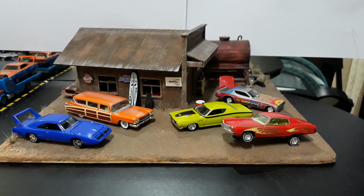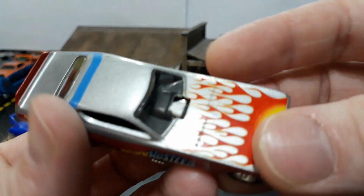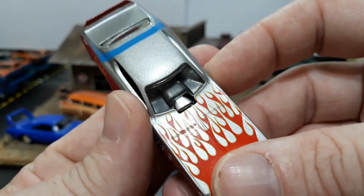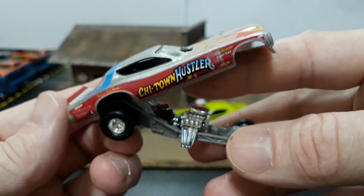And then if you're not saving them to sell in the secondary market in the future, then you don't want your cars destroyed. So why preserve them in the package? Open them and take those rubber bands off. I have a couple that it started to do some damage. Nothing severe, but some. This one here is one of them. This is the Chi-Town Hustler Charger Funny Car, which is very nice. Came in the acrylic case, black box.